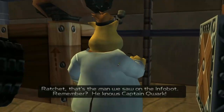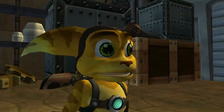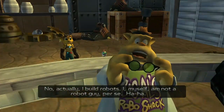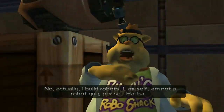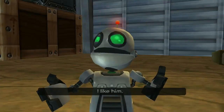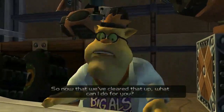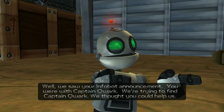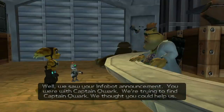That's the man we saw on the infobot. Remember? He knows Captain Quark. Hey, you're that robot guy, right? No, actually, I build robots. I myself am not a robot guy, per se. Nerd. I like him. So, now that we've cleared that up, what can I do for you? Well, we saw your infobot announcement. You were with Captain Quark. We're trying to find Captain Quark. We thought you could help us.